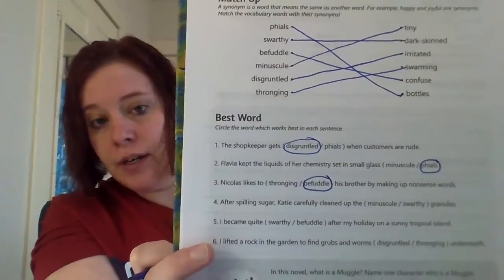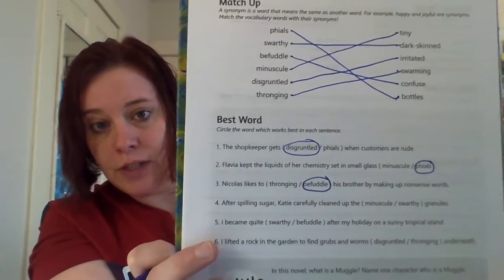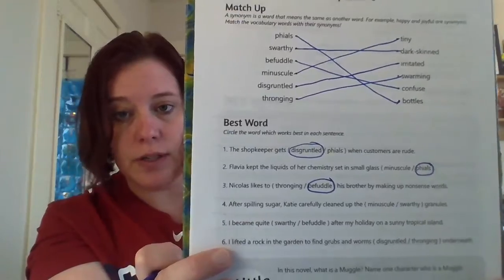Number 3: Nicholas likes to thronging his brother by making up nonsense words, or Nicholas likes to befuddle his brother by making up nonsense words. Befuddle is the correct word there. So number 3 is befuddle, because your context clue there is nonsense words, which means he's trying to confuse his brother versus trying to help him or give him information.